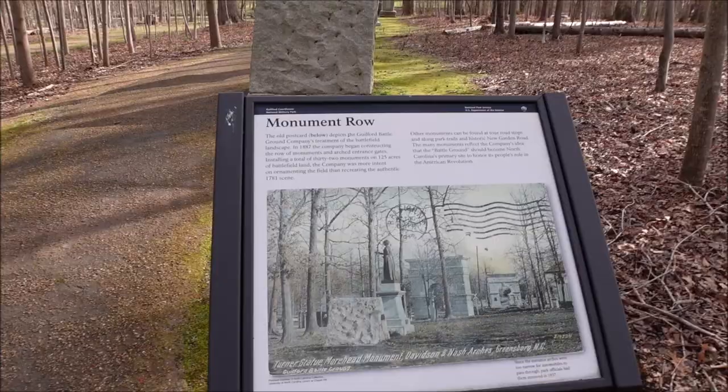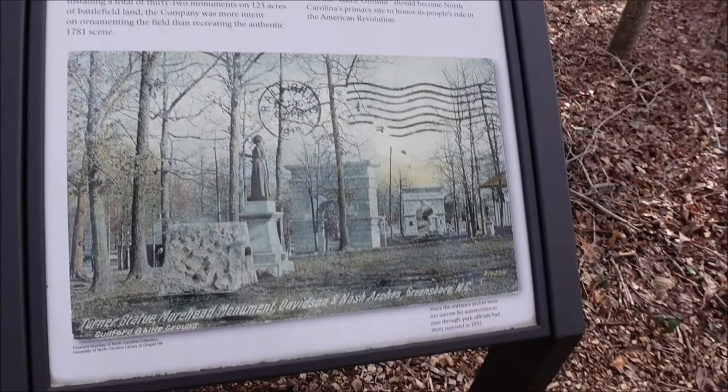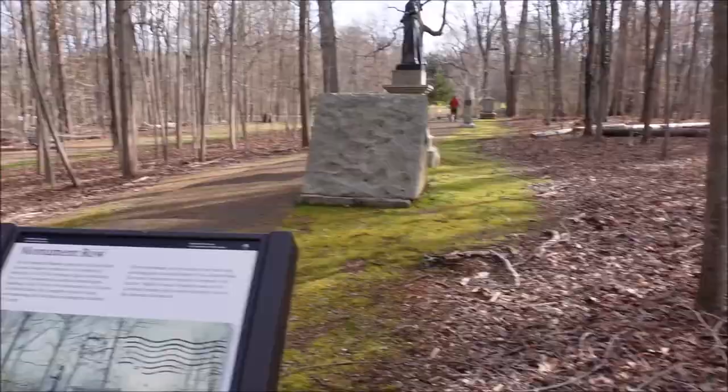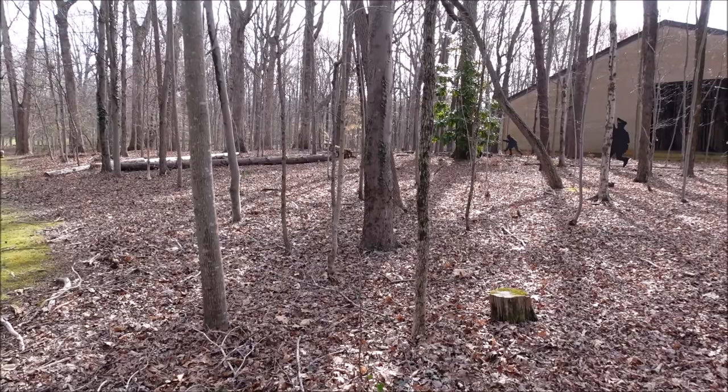Here's Monument Row, and the picture you see here is actually of an old postcard, and it looks like they had these cool monuments here, but they are no longer there. That's too bad, because they look really cool. So, yeah, here it is now, Monument Row. I'm gonna walk this way. They got some cool cutouts here, kind of the soldiers running through the woods during the battle, giving an idea of the terrain they were dealing with at the time of the conflict. So we're gonna head that way.